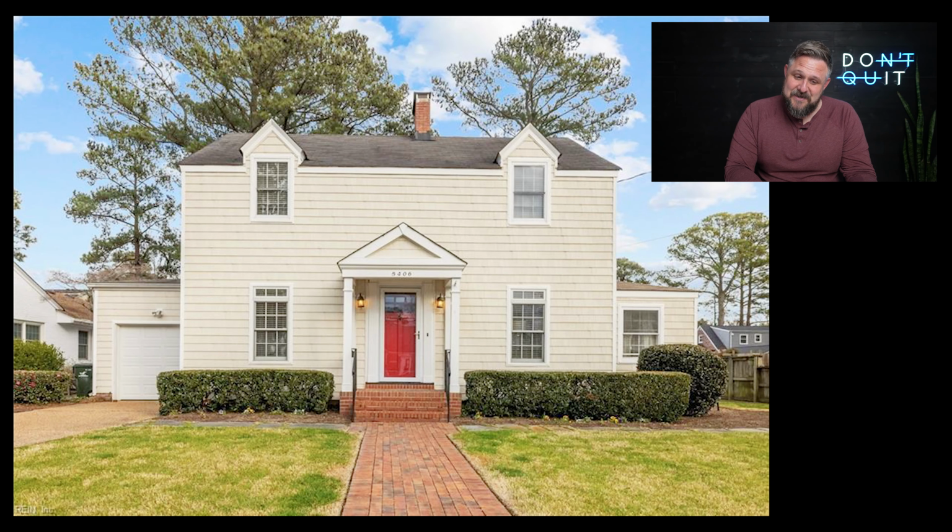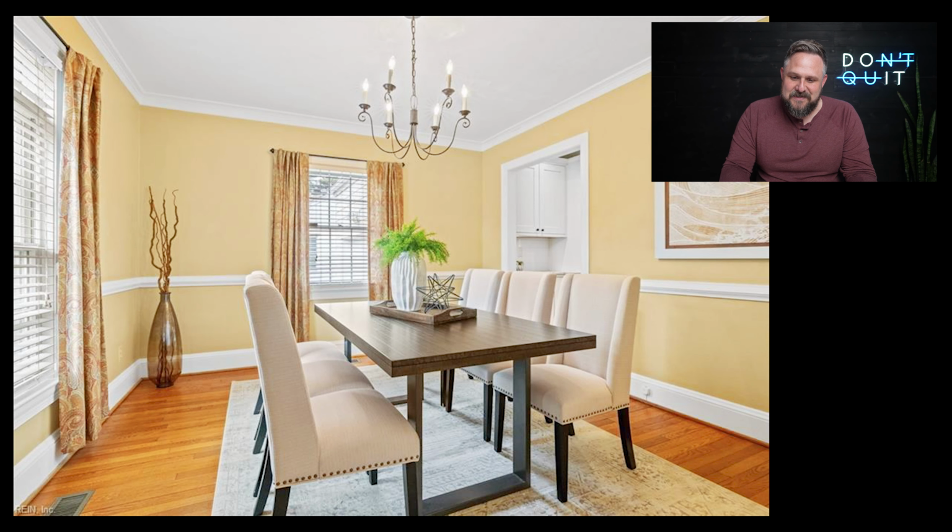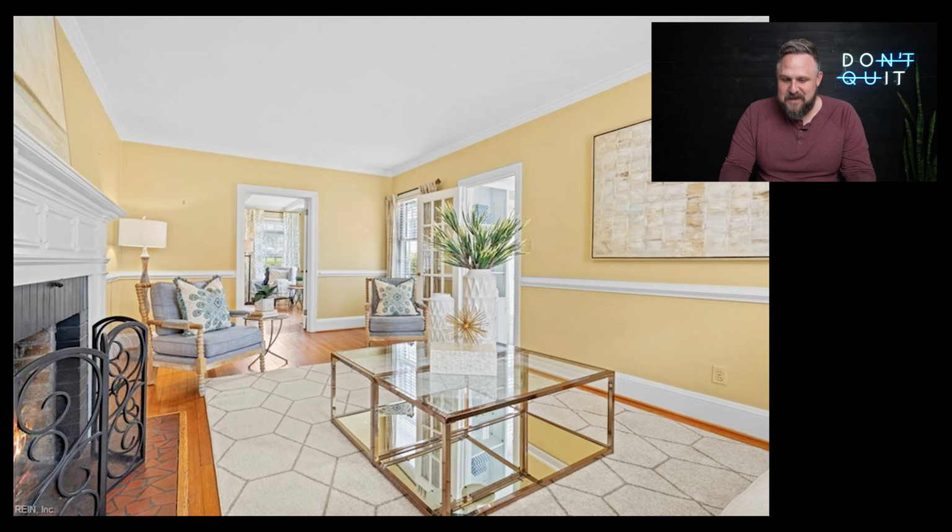Now, looking at the exterior, not my cup of tea. I think this house, exterior-wise, is ugly, and they could have done a much better job of making this more attractive. However, once you get inside, it makes a difference. You can see that they've taken really good care of the inside.